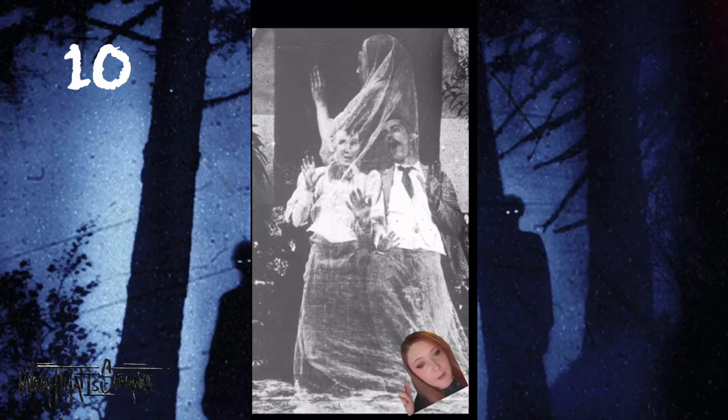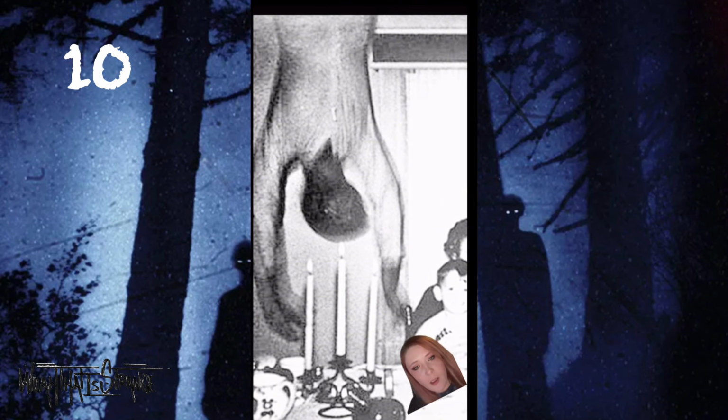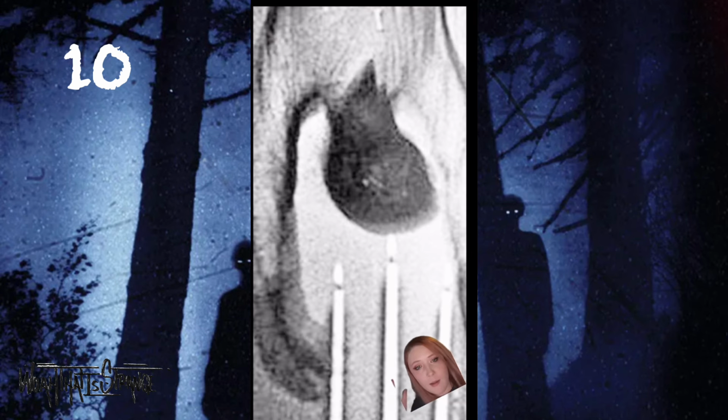But in the Cooper family photo, the thing that is falling from the ceiling doesn't look like another photo just imposed on the original photo. You can actually see shadow on the table, and whatever this is looks absolutely terrifying. Here's a comparison of the ghost photos they did to this one. It looks completely different. What do you think?